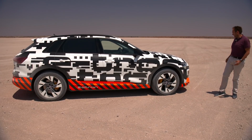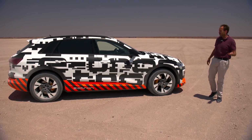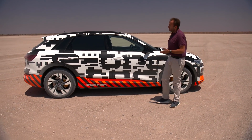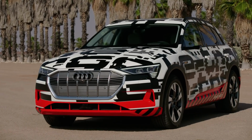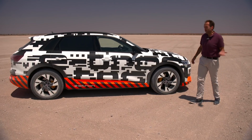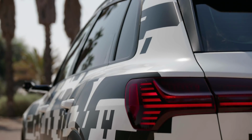For the designers, the e-tron was quite a challenge, because on the one hand it should look like an Audi, it should be easily recognizable. On the other hand, it should look like a new car, like an electric car for a new era. So they chose the traditional SUV shape, but they changed some details. We got an inverted single frame grille that is closed for better aerodynamics, and we got a different rear that's more like a coupe shape.